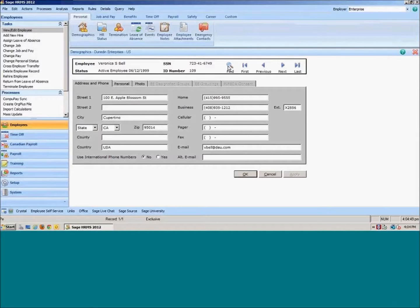I can also jump back and see this list again from the Find screen. Now, the nice thing about it is it remembers the list, and if I'm looking at just a specific department, it keeps me on this list, so I don't have to keep going back and forth.